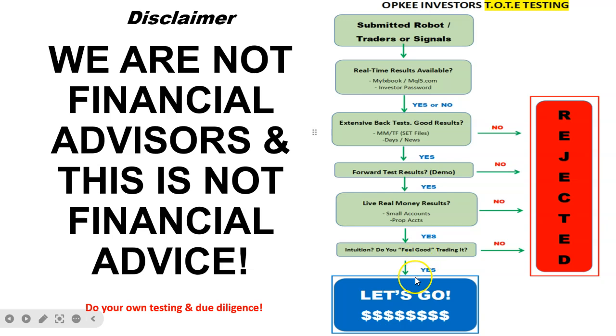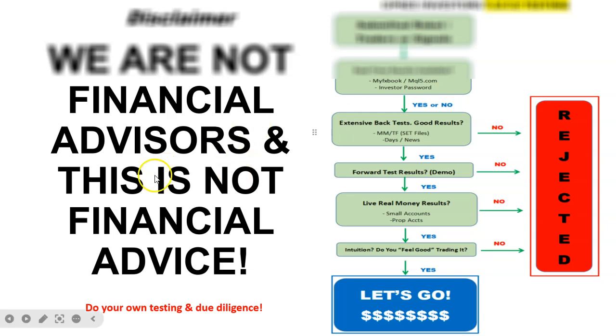And as you can see here, this is our process. Anytime there's a robot, a trader, signals, or an algo presented to us, this is the first thing that we do. We're always looking for real-time results. How does this thing work? MyFXBook is a good place. MQL5 is a good place. Any investor password, and even talking to people who have had any sort of experiences with the vendor. So let's see what we found out.